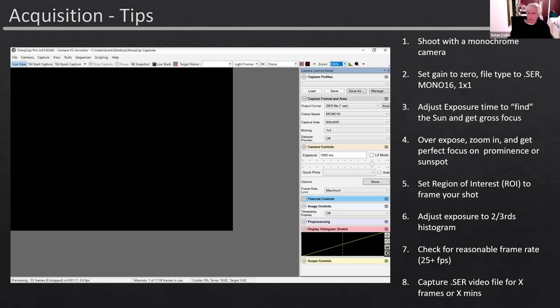Jeff, for focusing, when you're saying you're overexposing, is that visually, or what are you doing? If you look in the center of the screen on the right, where it says camera controls, just below that is exposure. That slider right there, I just slide it up. Basically, the sun will be normally exposed. You'll see the surface of the sun, and you'll see faintly the prominences. But when you slide that to the right, you're taking longer and longer exposures, and now you're saturating the image, and everything will just go white. That's what I mean by overexpose.